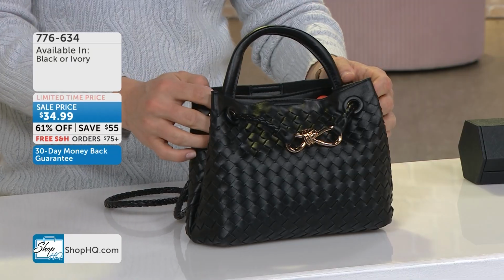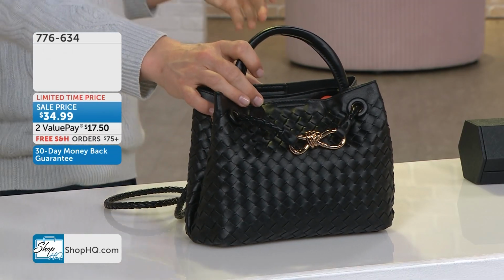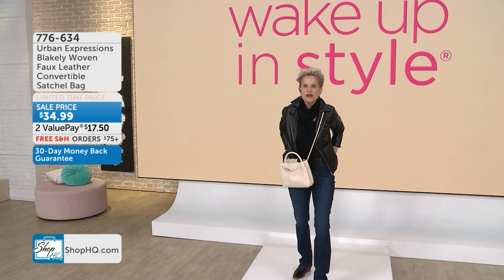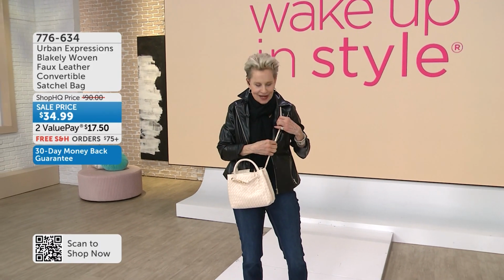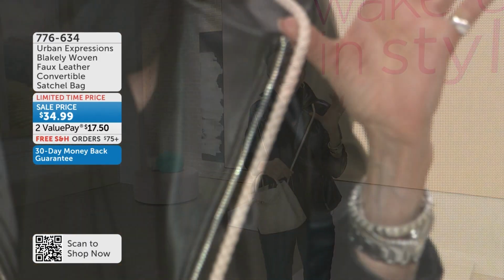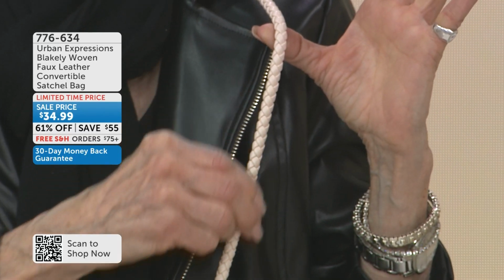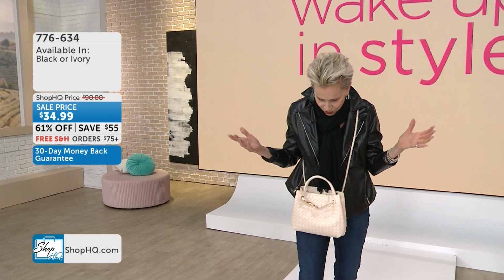Charlotte has on the ivory. With the black outfit, I really like that handbag because it really gives contrast. Now I'm going to come back and we're going to open up the bag so that you can see inside it. And I just love the braided handle. I haven't seen this anywhere. I think this is fabulous. It's all braided. It doesn't feel real. I know it's faux, but it feels so real, so fine. It's not stamped. All of that's woven. It truly is.